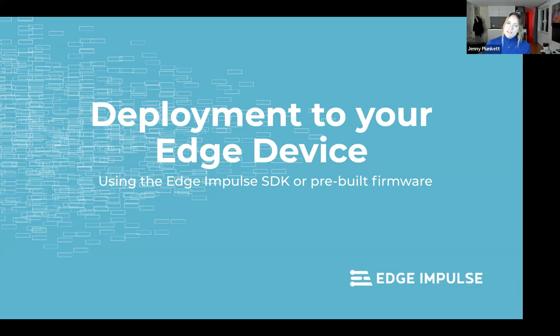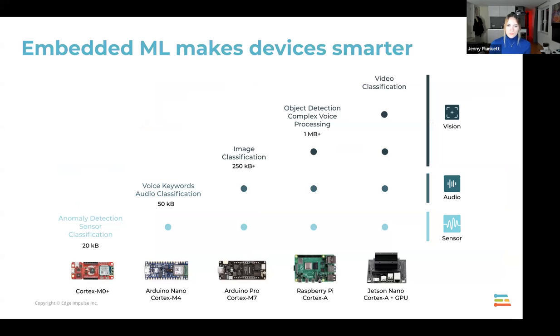So deployment to your edge device is also key, but the Studio makes this very easy for you as well. We have quite a few devices that are already sufficiently supported in Edge Impulse, all the way from a Cortex M0 Plus device, where you can do things like anomaly detection and sensor classification of things like accelerometer or temperature data, small examples like that, all the way to a Jetson Nano, which is basically a Linux device that you can do things like video classification and object detection on really high resolution, massive data. So the device that you've chosen at this point in time will dictate what type of embedded machine learning model you can use.